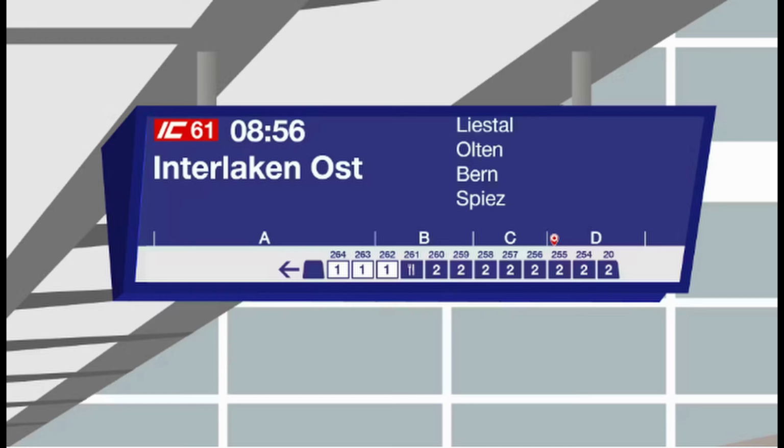And you just head to your platform and look up at the board and it'll tell you. Well, there's the train. So look at this. At the bottom, you see an arrow. That's the front of the train when it leaves. So you have your 3 first class cars. If you made reservations, it'll tell you which car you're in, and then when you get in the car, you'll find your seat.